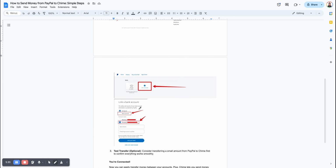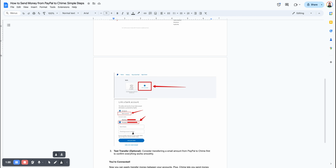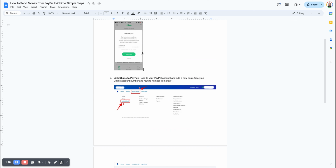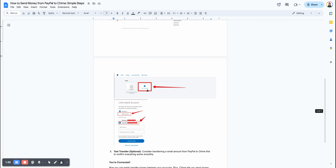And then when you go here, you can click your bank account. Just check mark this one. And then you click here personal. And then you just give in the details, like the account number, what you copied here from the Chime app, like the routing number and account number.